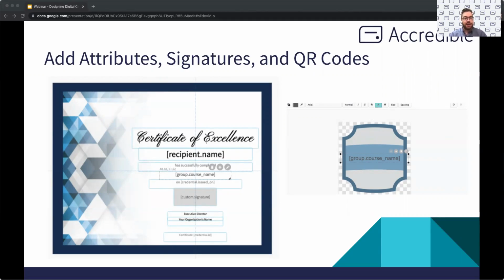So we have that. And then the final piece is QR codes. QR codes are optional, but I recommend them as part of certificate design. Let's say you have a CPA course and the recipient wants to print out their certificate or download the credentials as PDF. A QR code is going to provide an easy to scan link, and that link will take someone directly to the live credential page to verify the authenticity of that credential.